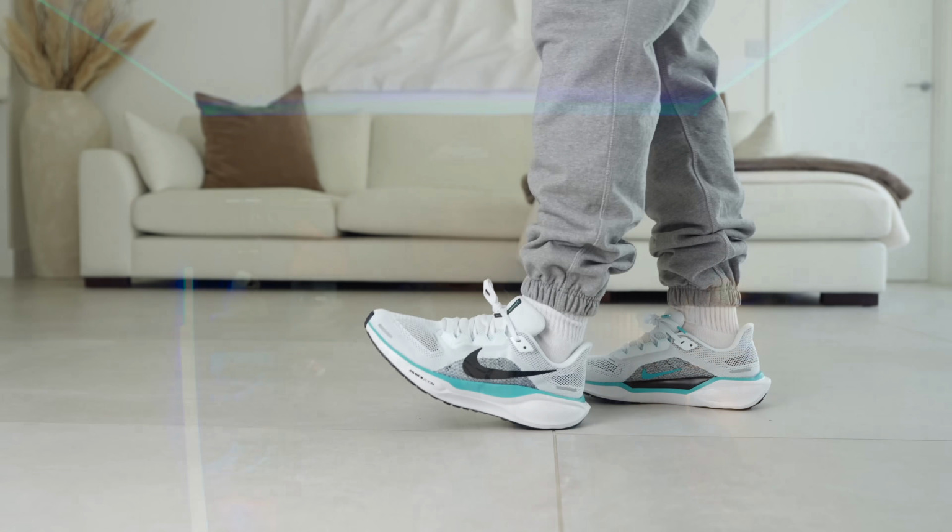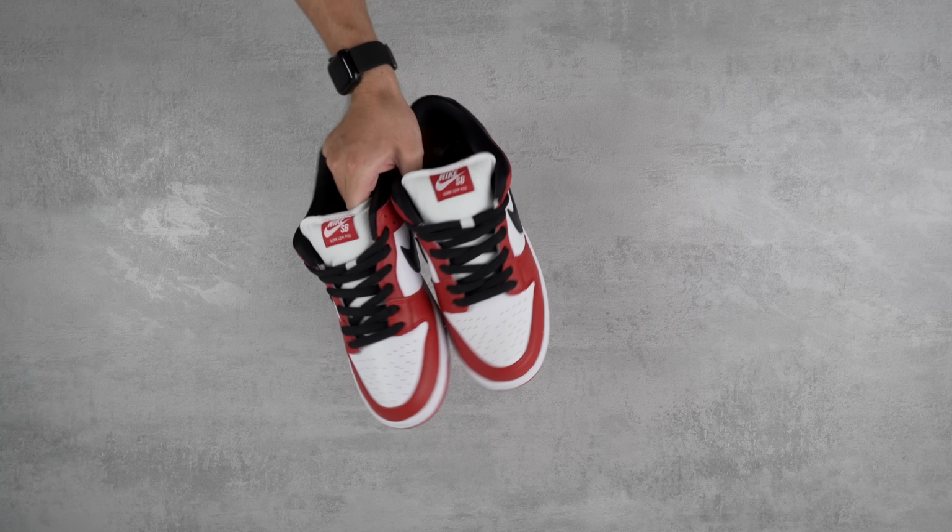Guys, whatever your plans are this summer, you gotta be making sure that you're rocking some heat. So to make sure you're ready, I've put together a comprehensive list to make sure that there's something for everyone. This is the top 10 best affordable sneakers for summer 2024.